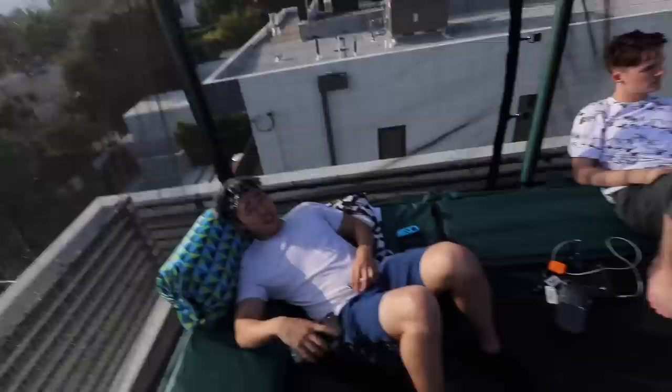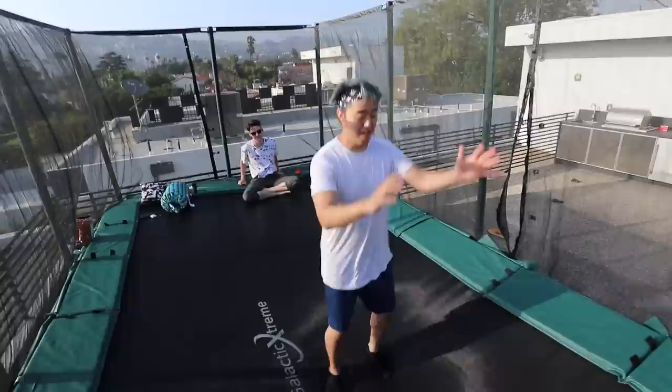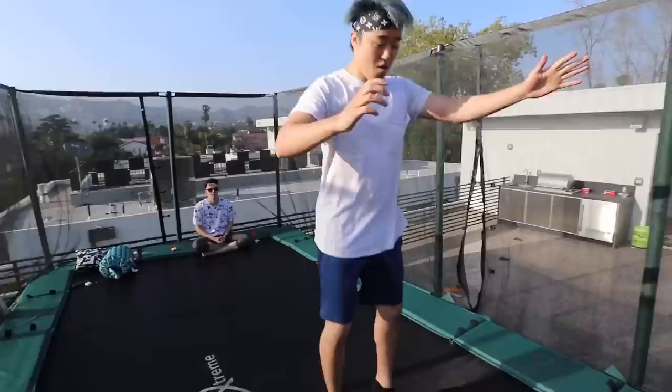Okay, guys, Stove is going for it. So if he attempts it, he's safe. He gets to stay on the trampoline. And if he lands it on his feet, he wins $500. If he doesn't land it, well, nothing happens. Guys, comment down below if you think Stove's gonna do this. This is actually really scary. Stop. Get him. Can someone do a backflip? I don't know if he can do it. Here he goes.